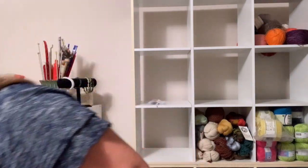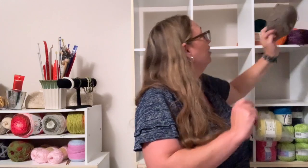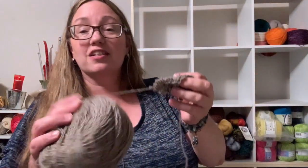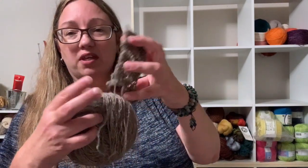So I think I should definitely keep my lace weight all separate. I think I'm going to surprise myself. I think I have more lace weight than I think I have. This looks like some of that Shetland, all of that Shetland that I showed you. Obviously, I was swatching for something. Oh, it feels so nice. It's very woolly.